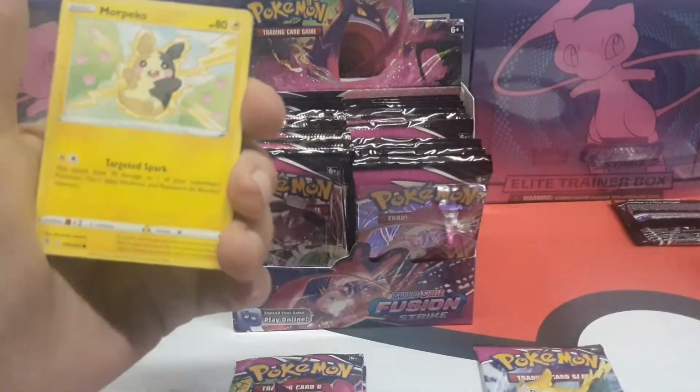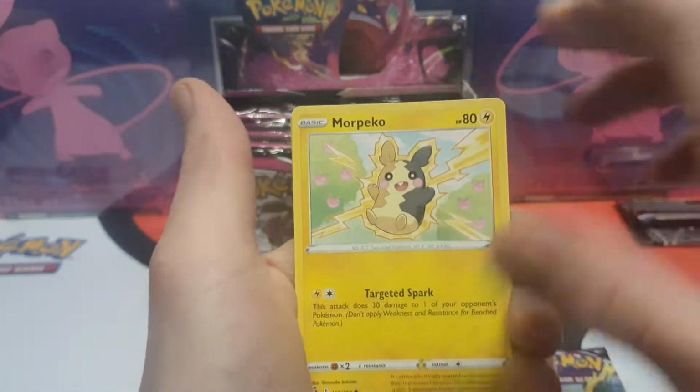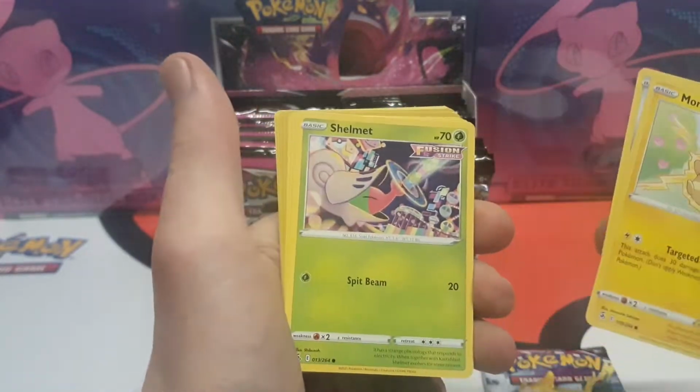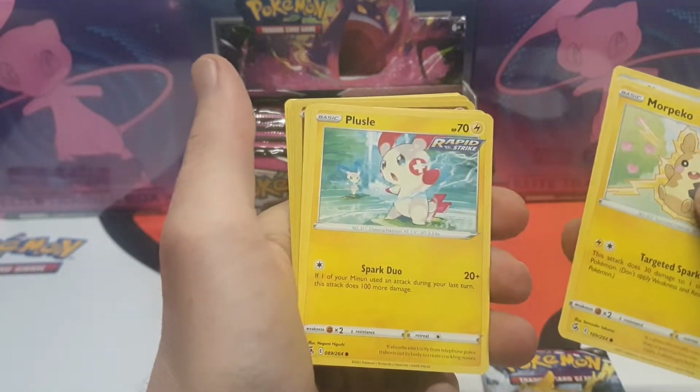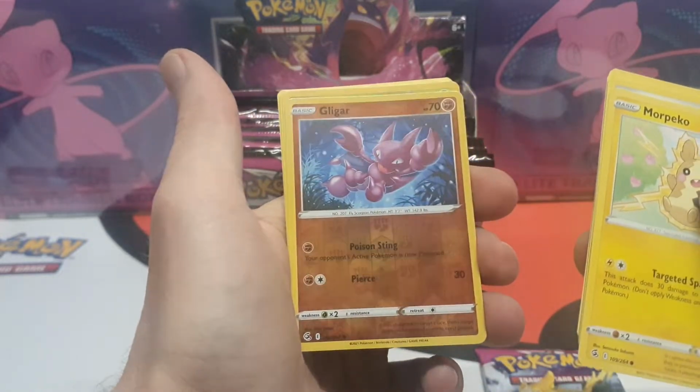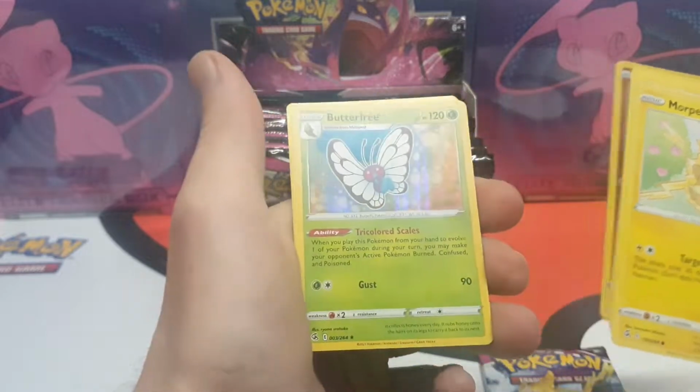Code card there. We won't do the card trick. We'll just get straight into them. Pichu, Skarmory, Shelmet, Plusle, Mana, Gligar Reverse, and Butterfree Holo.